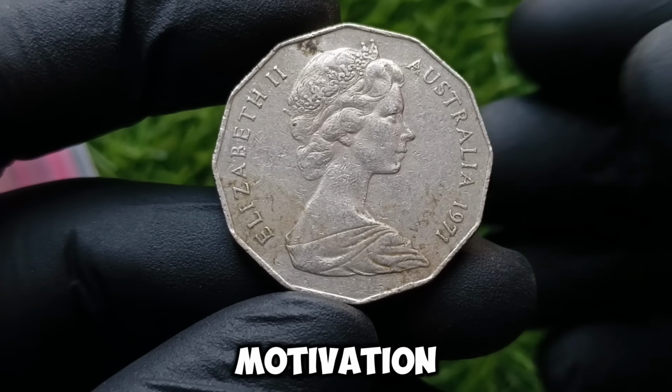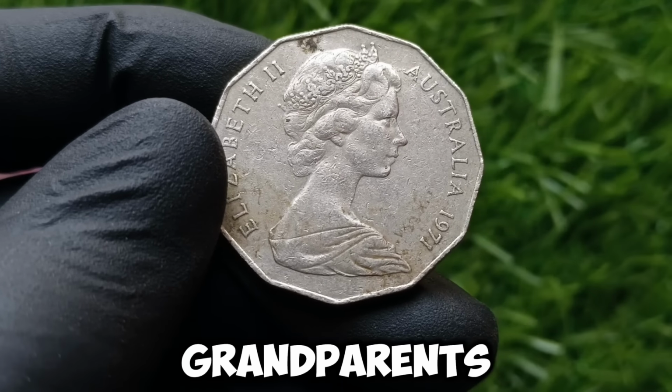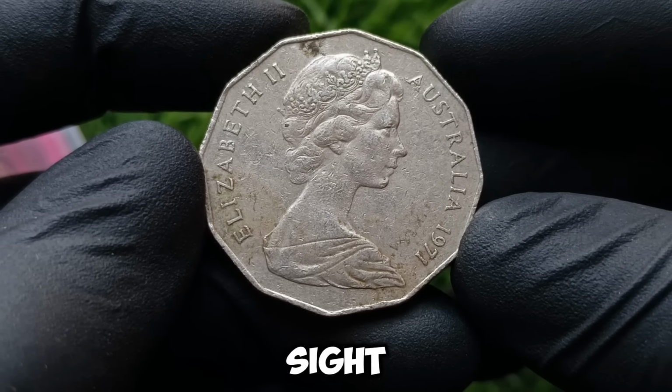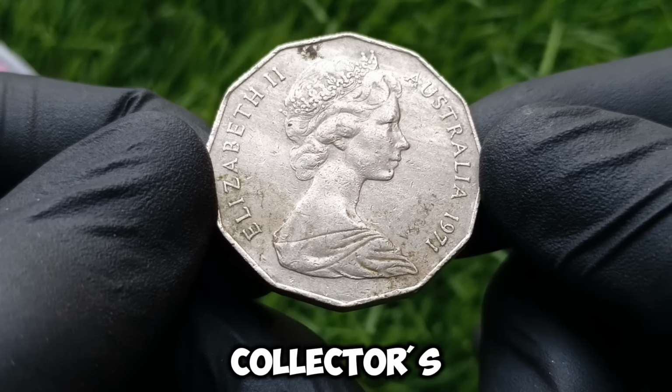And here's some motivation for you. Check your wallets, dig through your drawers, and ask your grandparents about any old coins they might still have. You never know what treasures are hiding in plain sight. That one unassuming 50-cent coin could be your ticket to a collector's dream.